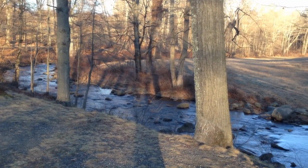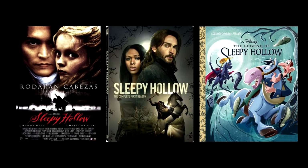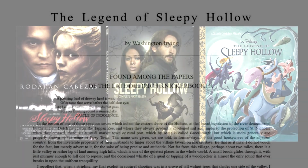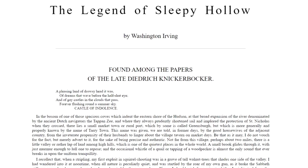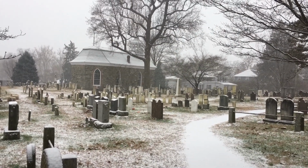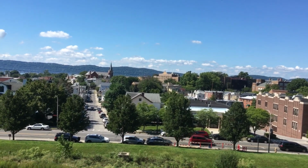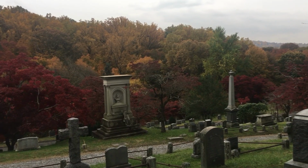Sleepy Hollow. You've probably heard of it in media and books and movies and TV shows, and that's thanks to the famous Legend of Sleepy Hollow by Washington Irving, which has inspired all kinds of adaptations that you've probably heard of. But did you know Sleepy Hollow is a real place? Well, you probably have if you clicked this video.